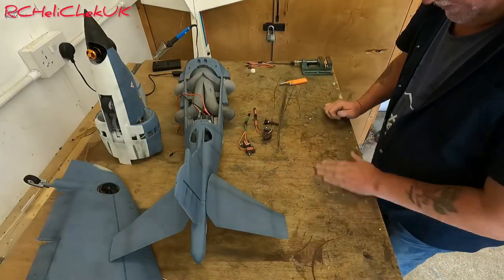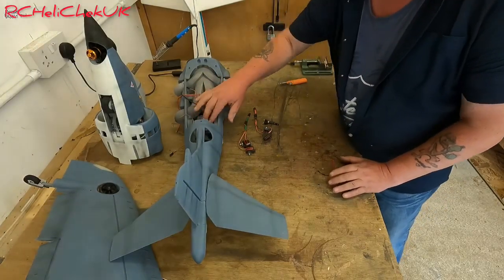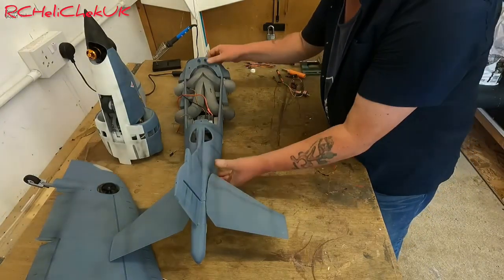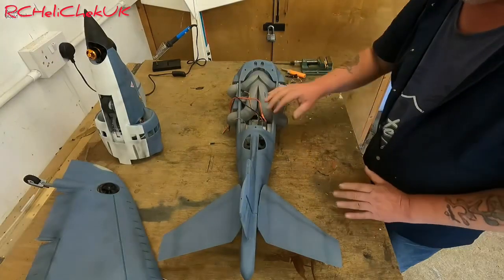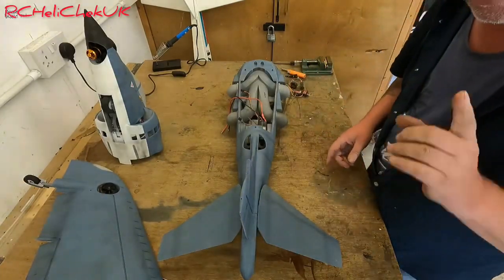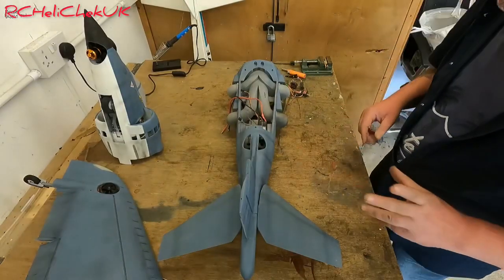So what I'm going to do next, I'm going to refit the servos back in to the airframe, and then I'm going to line up the nozzles, get the aircraft level and line up the nozzles, and I'm going to make sure that they're 90 degrees, and there's a specific way I'm going to do that. I'll show you in a bit. It's basically helicopter technology.